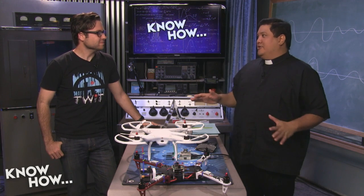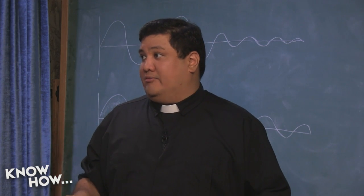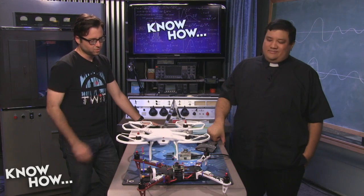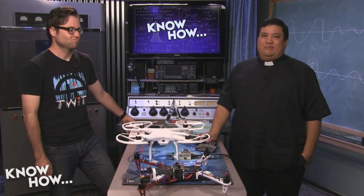Now we're talking about something that's very unglamorous. People hate this because it gets heavy on math. But it's very important if you design your own quadcopters, because it's not just buying a kit and putting it together. There's actually some foreknowledge that you need to put into the project. Padre, are you saying you can do cool stuff with math, but then I have to learn? Yeah, we're talking about tuning.